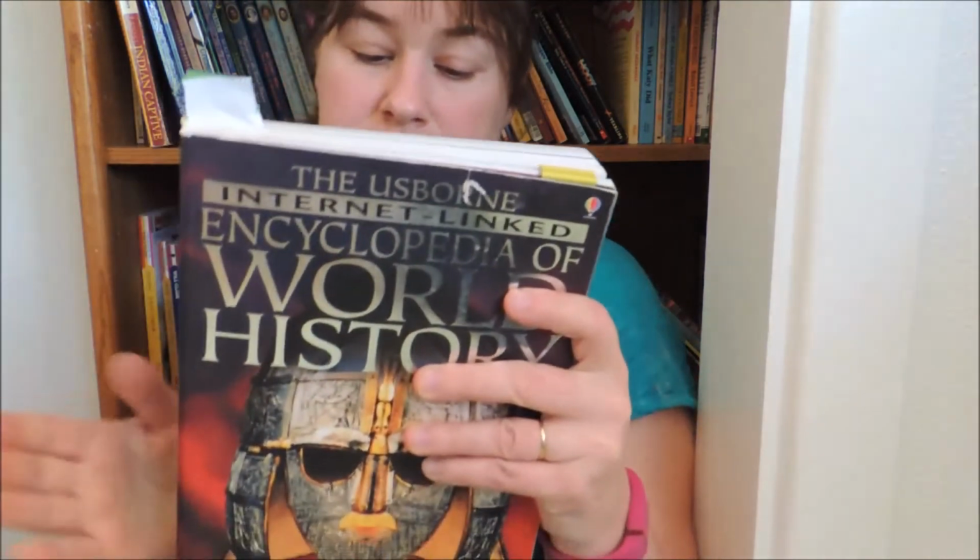Here we go. What is an internet linked book? A Usborne internet linked book contains descriptions of websites you can visit to take you further into the subject in a fun and informative way. To visit the sites, go to the Usborne Quick Links website, yada yada yada, where you will find links to all the websites recommended in this book. So if that's important to you, there you go.